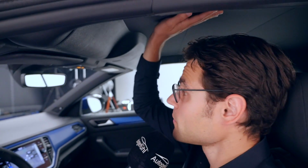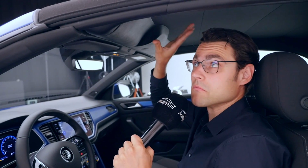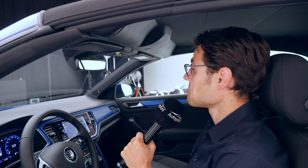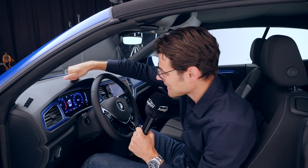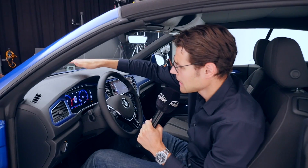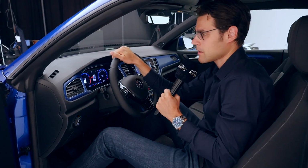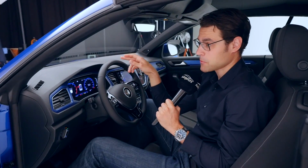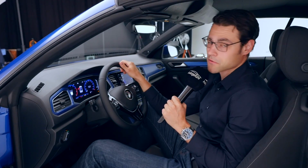It's a very soft roof, and there's also a multi-layer roof, so it promises to be very silent, even though you go for the soft roof here. So I think that's again nicely done. Here, by the way, hard-packed materials on the dashboard. That could be also a little bit better. But then again, it's not a super cheap car, but this one will not be the very high-priced convertible. That's also a thing to remember.